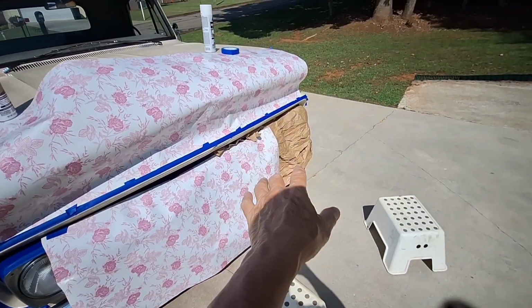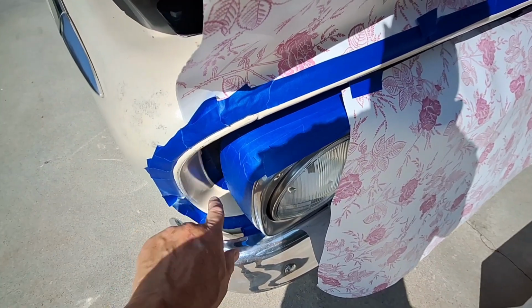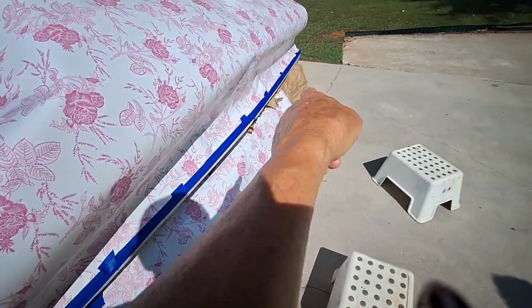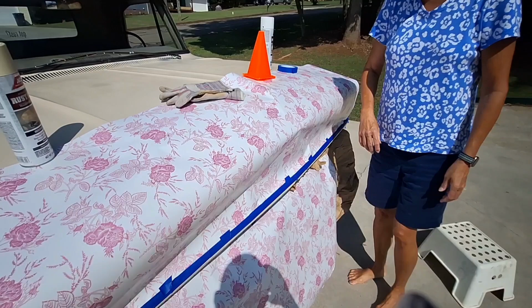Anyway, I'll have to move all this stuff down on this end behind the headlights, because this is supposed to be black behind here. I've got as much tape as I can, but I'm still probably going to get a remnant or two, so I'm going to shift all the paper down. This stuff that I've got crammed up in here is what I'm going to do to, oh, thank you.